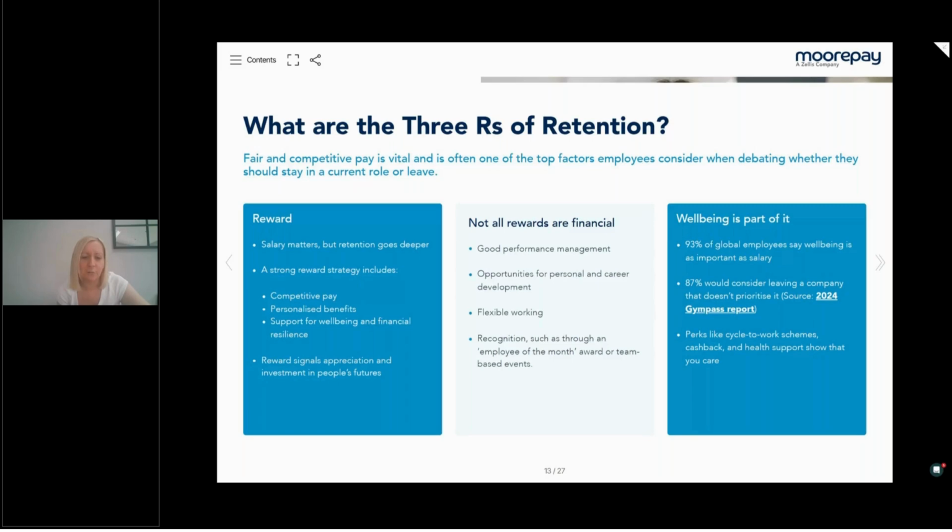And then I think in general, rewards signals appreciation and investment in people's future. Do remember that not all rewards are financial, so we can think beyond the financial impact. There can be rewards that sit around good performance management, opportunities for personal and career development, flexible working, and then I've talked about things like employee of the month, and whether that is just something that you give or you give a monetary reward to it. There might be different ways that you can look on it.